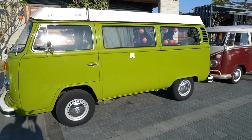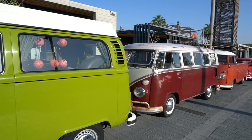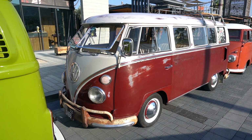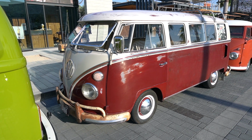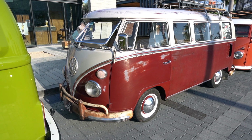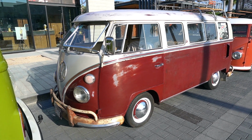Max's camper. Look at that. This is lovely. We'll get a bit more of this bus later. This has been all over the place: US, Germany, in and out of England, back to Dubai. Lovely bus.